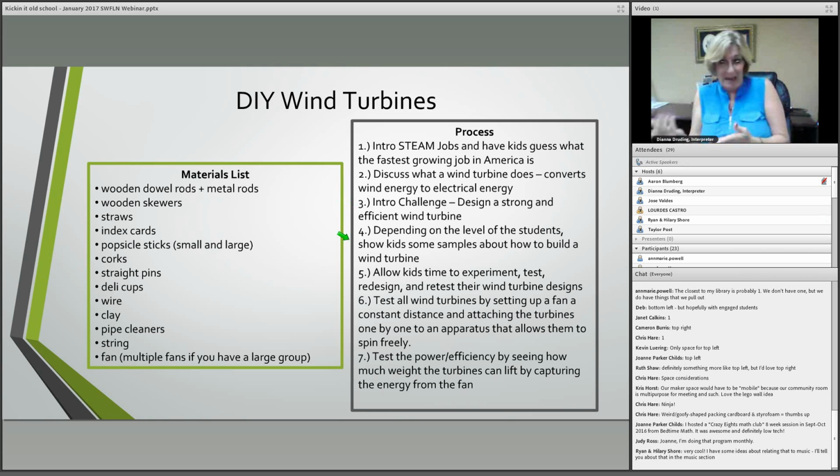Now, here's where the scalability comes in. Or this is one of the places scalability comes in. Depending on the level of your students, the age, their background level, their general ability levels, you're going to show the kids some samples about how to build a wind turbine. Now, this step here can look very, very different if you're teaching kindergartners and first graders, or if you're teaching 6th graders, 7th graders, 10th graders, whatever. Again, we'll talk more about scalability later.